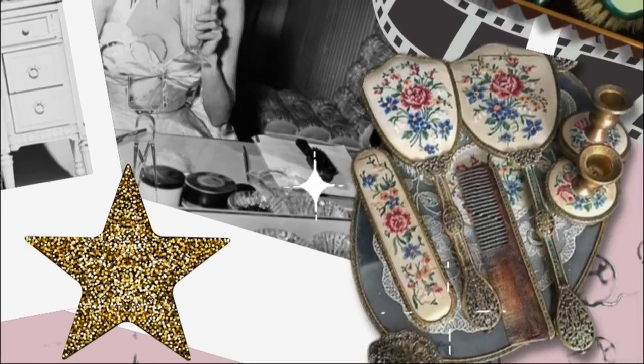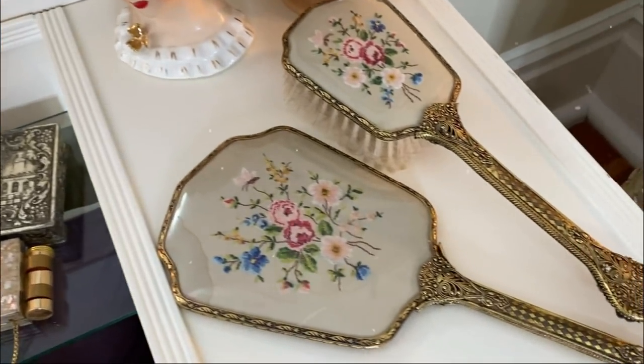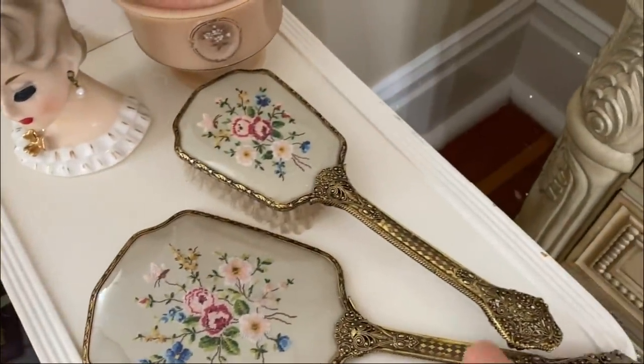I think I got it on Facebook Marketplace, and it comes with that really beautiful brush and mirror. And it also has a comb that comes with it, and I think it looks really good for creating that final old Hollywood touch.